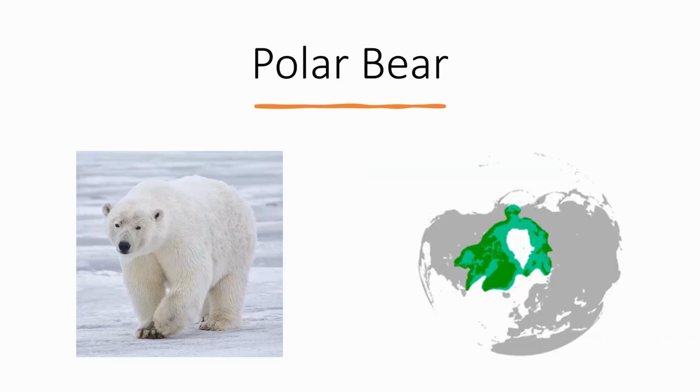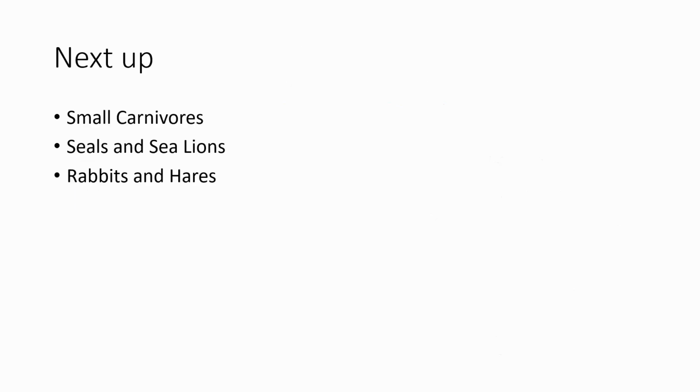The polar bear is easy to identify. It's all white. It's found only in the Arctic regions within range of the Arctic Ocean, where it does its hunting during the winter. And that's all for today.